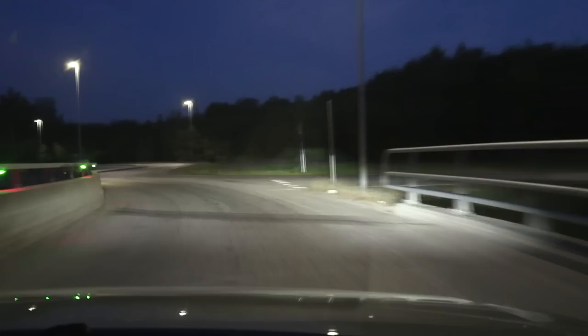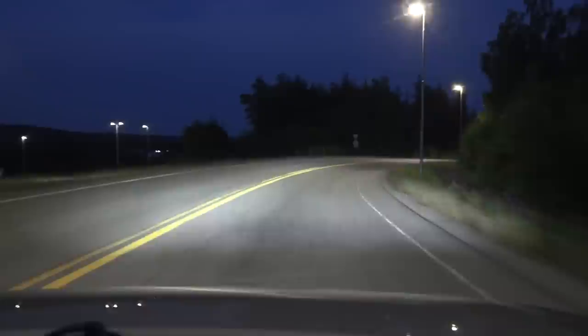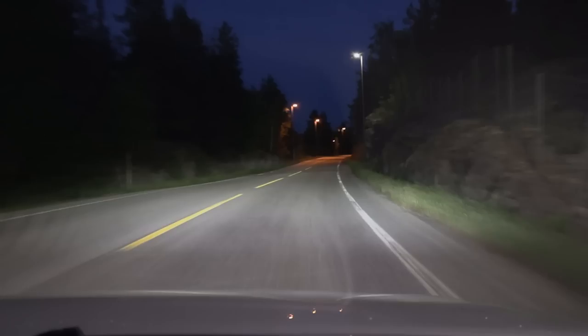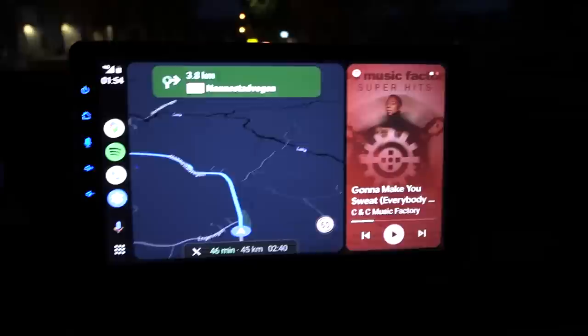Oh, yeah, just stay on the B roads. Oh shit! No, what the heck, man? The microphone fell over there. Shit. Need to pick it up. We just passed Nonnestad now, and yeah. I mean, who cares how shitty the infotainment is, as long as it supports Android Auto. Yeah, all is good.